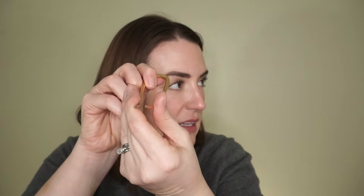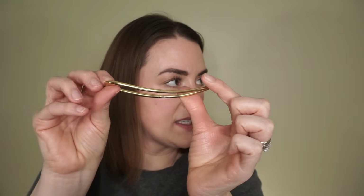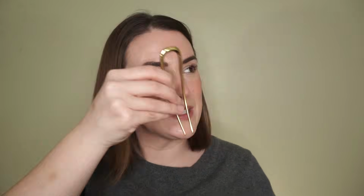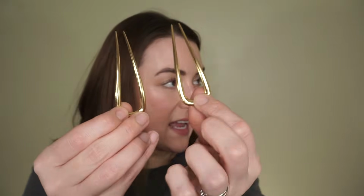So as you can see, this does not squeeze together. It still has that nice curve to it, but you can't really move it. It's just a higher quality hairpin. So I got it. It stays in place in my hair and I love it. But then I was like, you know what? This one sometimes seems a little bit too big because I have a bob and I saw that she had the minis. So again, they're sold separate and they're not cheap.